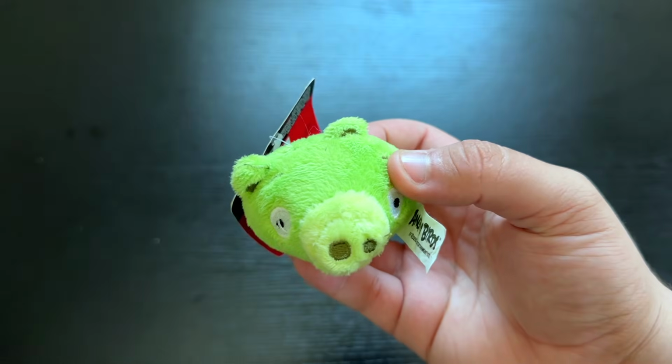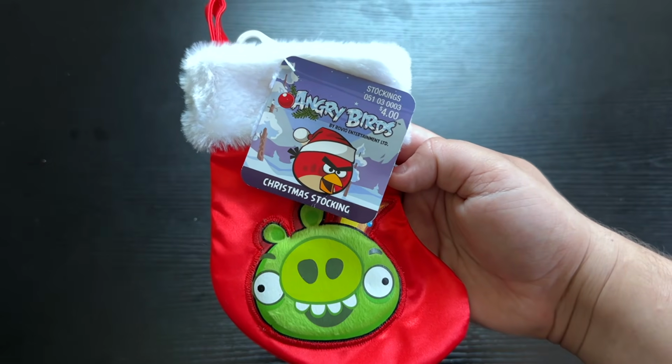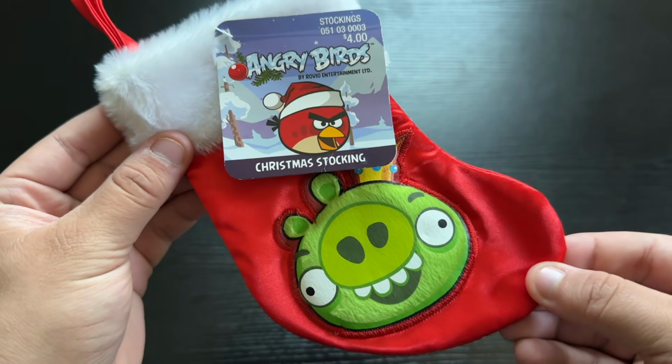Now we have this weird game for Angry Birds. I never heard of this, and this was made in 2012. Here's a super small one, and it's an Angry Birds pencil topper. I'll use it on my finger. You can do like a little puppet show. Here's another small plush. I think it's like a keychain or something, and it smells like suntan lotion. Now we have one of my favorite things, an Angry Birds Christmas stocking. I feel like I always have a stocking, but this time it just happened to be in there. This was made by Commonwealth in 2012, and it's just a really small stocking.